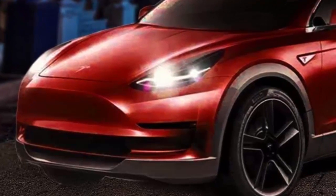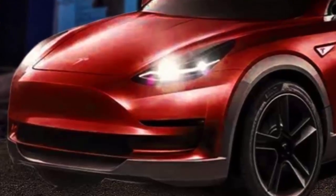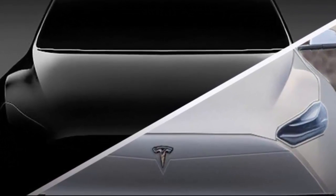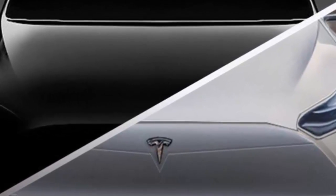That was a change from their previous plan to build the vehicle on the Model 3 platform in order to bring it to market faster. Musk later walked back on his latest announcement, and Tesla will go back to its original plan in order to bring the car to market sooner.